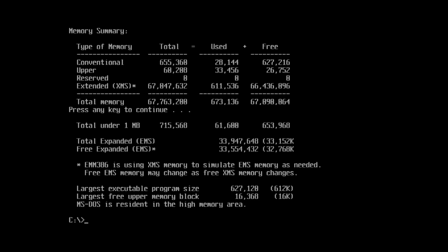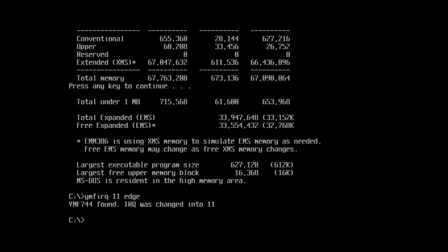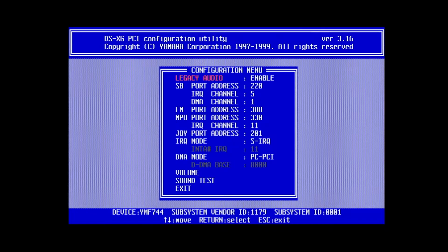I installed the Yamaha DOS driver package as normal, and then I ran the SetUpDS application to set my sound options. The settings I used are: enable legacy audio, set the Sound Blaster port to 220, IRQ 5 and DMA 1, my FM port was 388, MPU port was 330, using IRQ 11, with the joystick address 201, and then I set the IRQ mode to SIRQ and the DMA mode to PCPCI. Here's what it should sound like when it's all working.